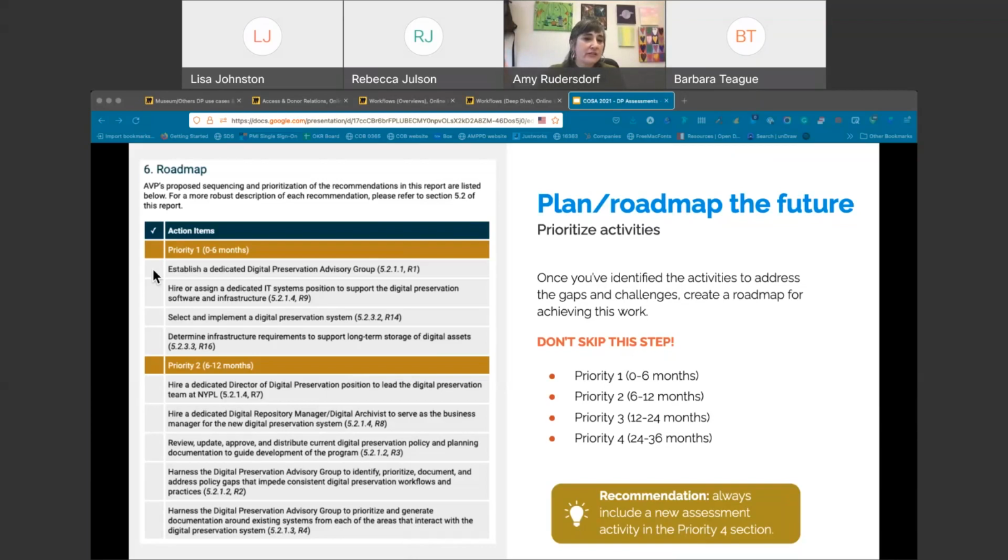But you'll want to do something like this, because it is unfair to yourself to drop a pile of recommendations and a pile of goals on your lap without sorting them by priority and by what's realistic to do first, second, and third. So for instance, in this roadmap, the first thing we said is establish a dedicated digital preservation advisory group. So spend 6 months, figure out who the right people are, have your first meeting within that 6 months. That's a realistic goal.